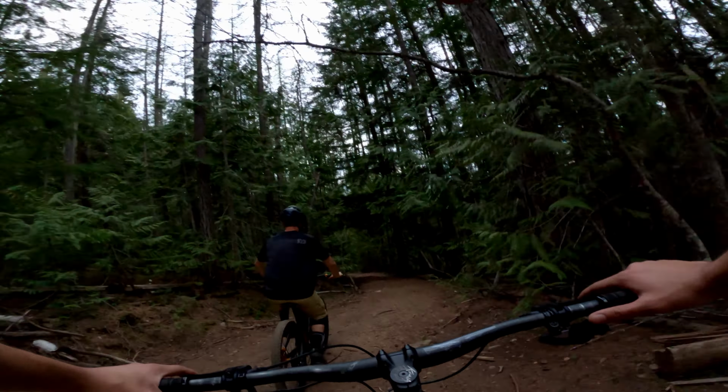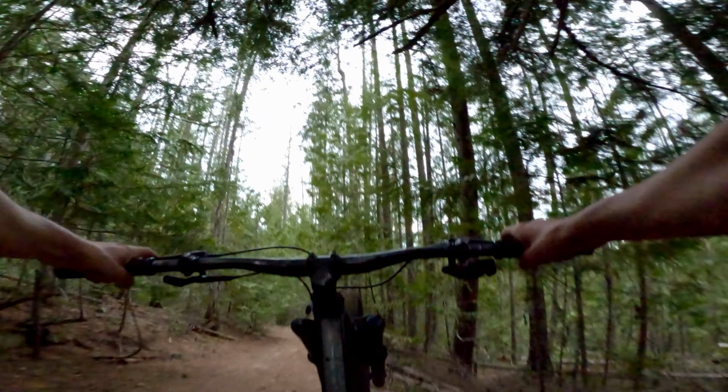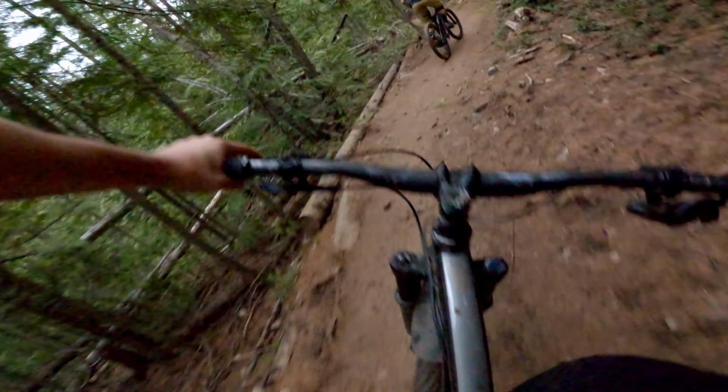We finished up our ride with a classic mountain station lap, Buddha to Atomic Speed Goat. I haven't done this one in years, and boy, it's one of my favorite trails. Oh, almost hit the tree.